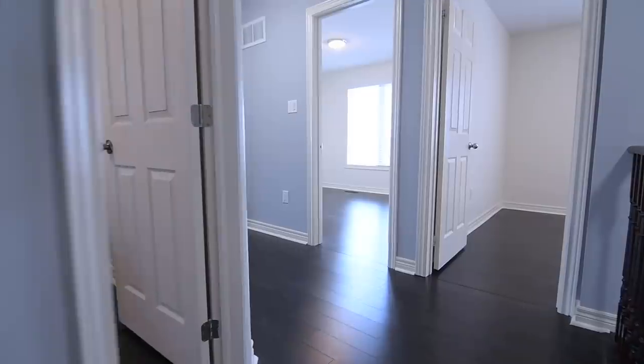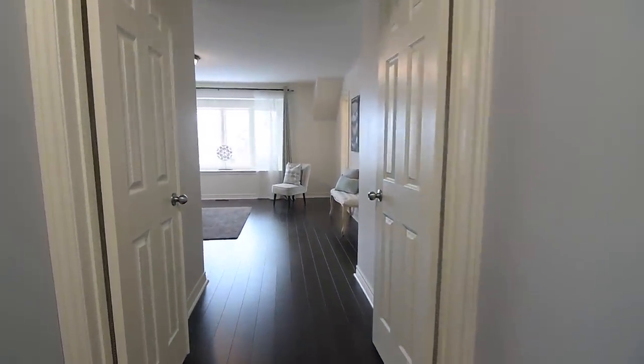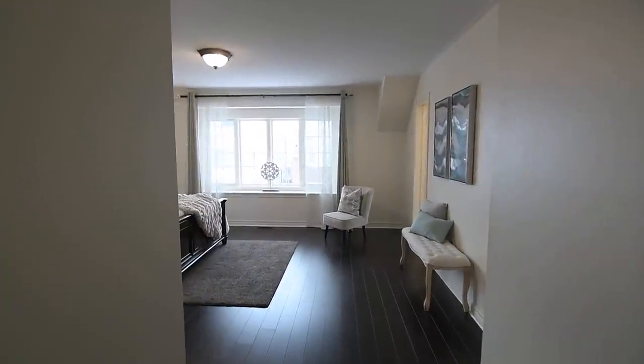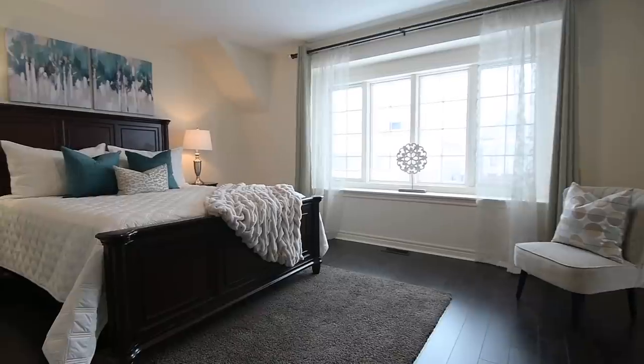The bright and graciously sized master bedroom at the end of the hallway has a double door entry, an oversized west-facing window with a display ledge, as well as his and her double closets and its own linen closet.